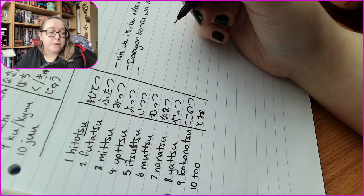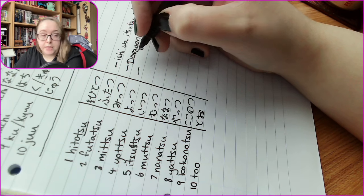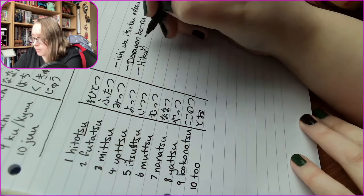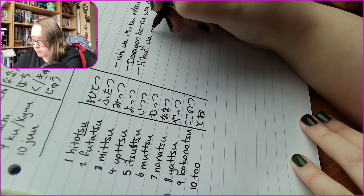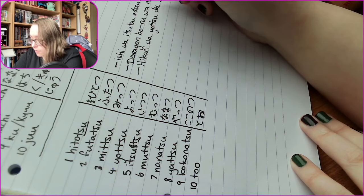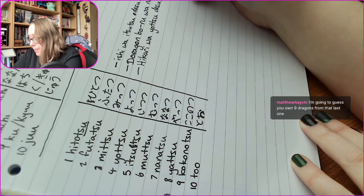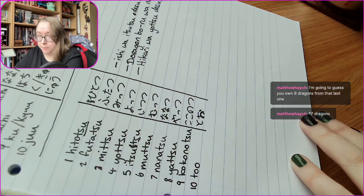The other one I did. Oh yeah, I did another one. So hikari, which means a light. Hikari wa 4つです。There are 4 lights. A little bit more of an obscure reference there, so I'm sorry. Hikari wa 4つです. There are 4 lights.